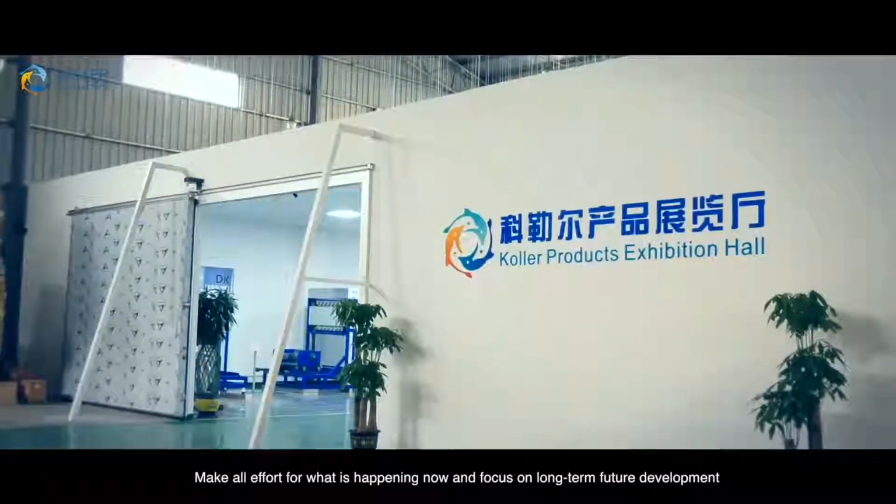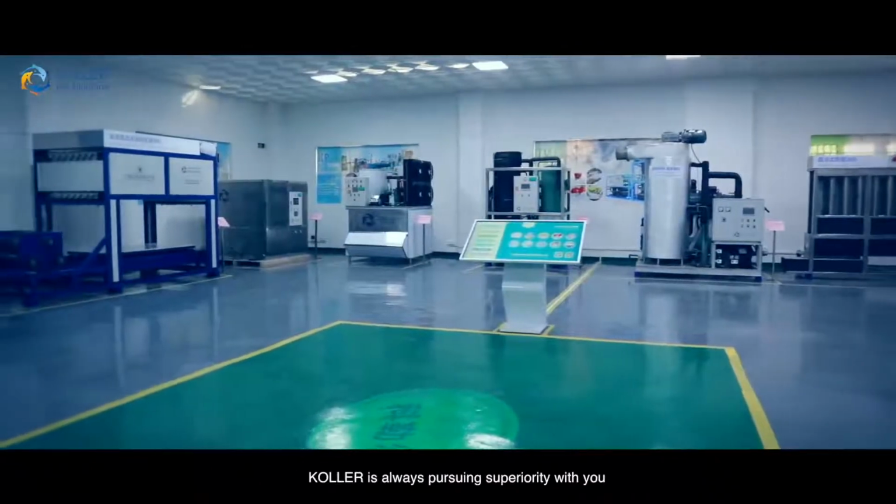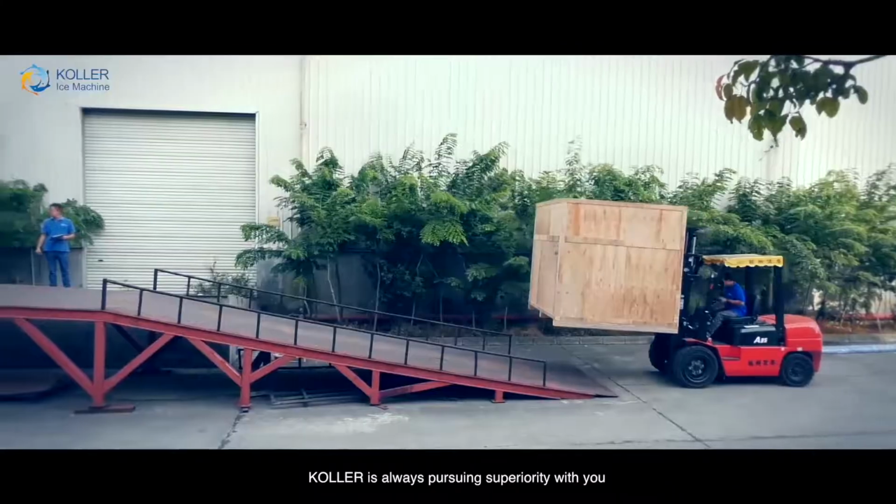Make all effort for what is happening now and focus on long-term future development. Koller is always pursuing superiority with you.